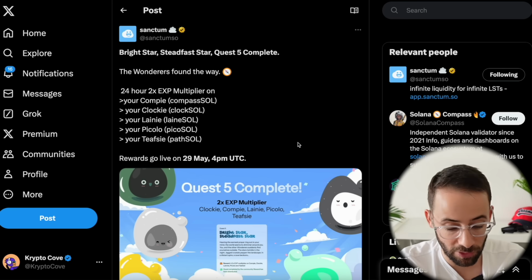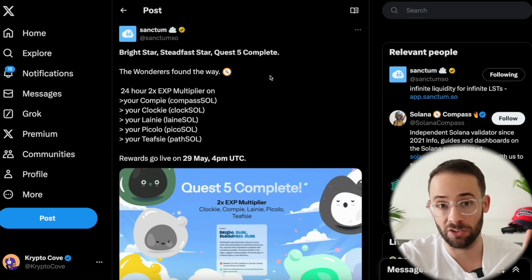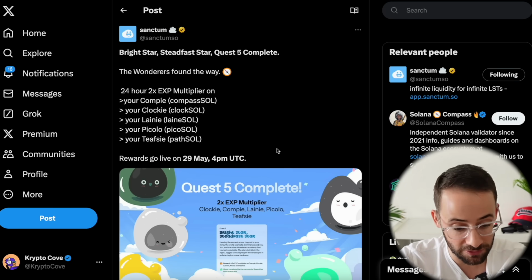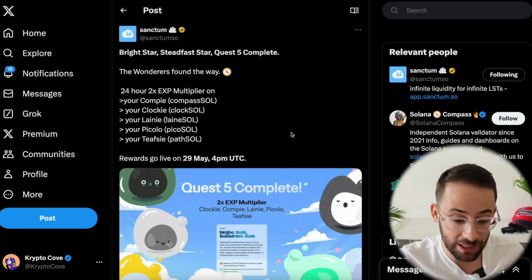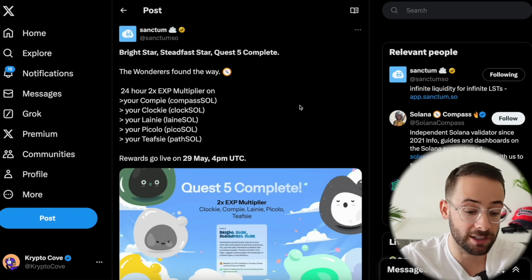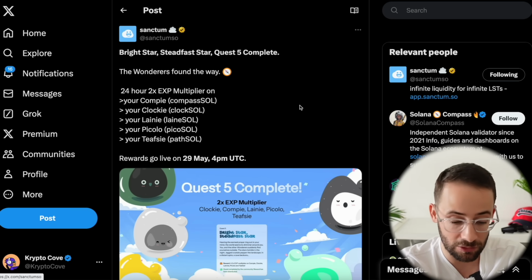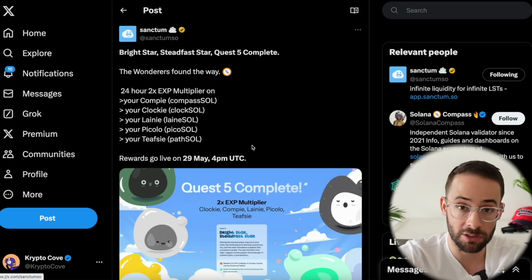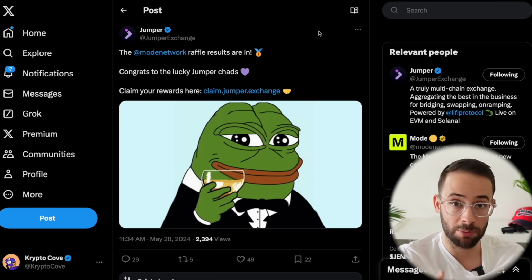Okay, next up, for Sanctum airdrop farmers, tomorrow the latest community quest multiplier bonuses are going live, and that is going to be a 24-hour 2x bonus on these 5 LSTs. And so what my strategy is going to be is just split my SOL up evenly amongst all of them, because I don't see any major benefit to going all into any single one of these, and I do want to rank up all of the LSTs that I have at least to a certain level. So I'm going to split my SOL amongst all 5 of these evenly for the next 24 hours starting tomorrow at 4 p.m. UTC.